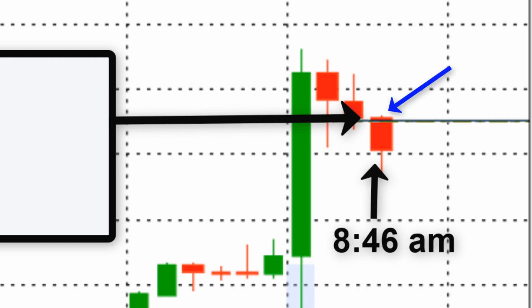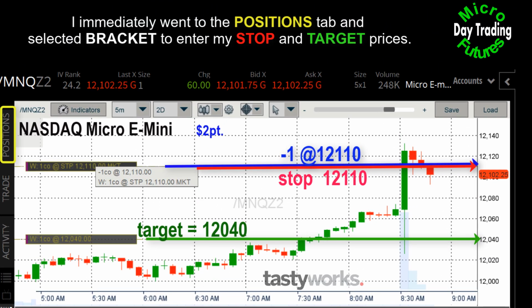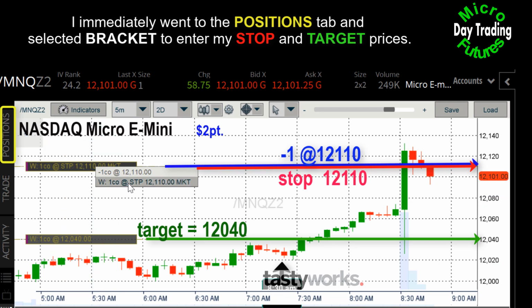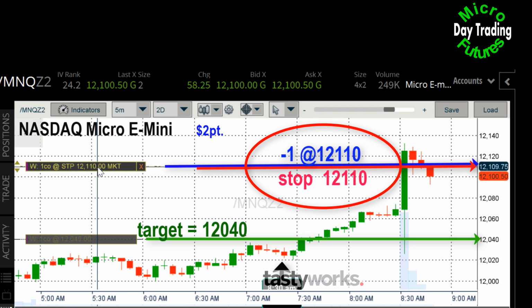Now let's go to the live screen. I'll show you. So I put in that market order, and then I immediately hit the positions tab. You see it in the yellow rectangle on the left of the screen. And in just a couple of seconds it took me to do that, the market was already trading down to 12,100. So I put my stop right where I shorted the contract at. They're both at 12,110. So I have a risk-free trade. I cannot lose any money.